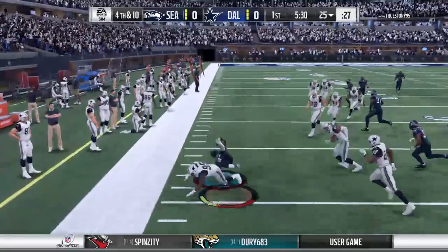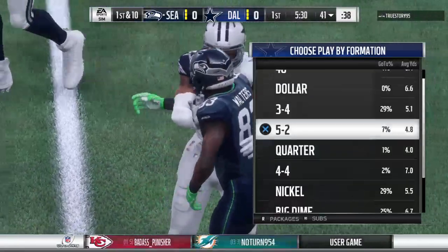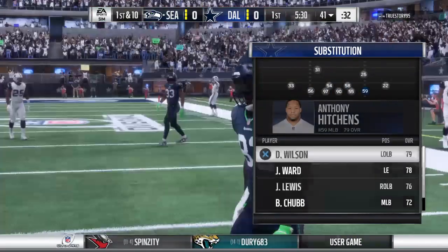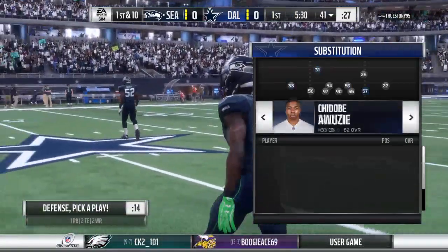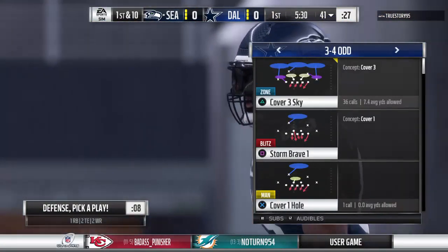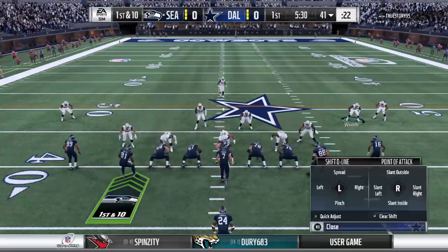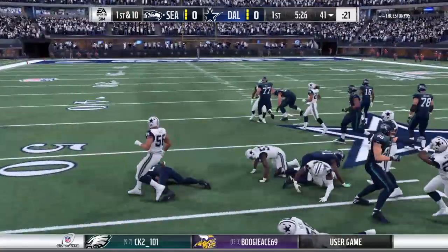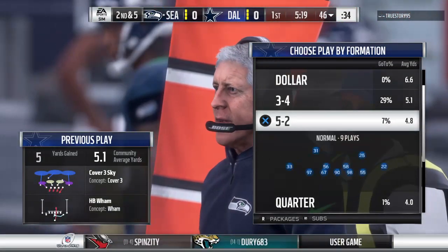That's taken on the 25. Nice job on the return there, 16 yards. And it'll be Seahawk football, 1st and 10. He shed the tackle, but the reserves come in for the stop. 5 yards on the carry. Good pickup on first down.